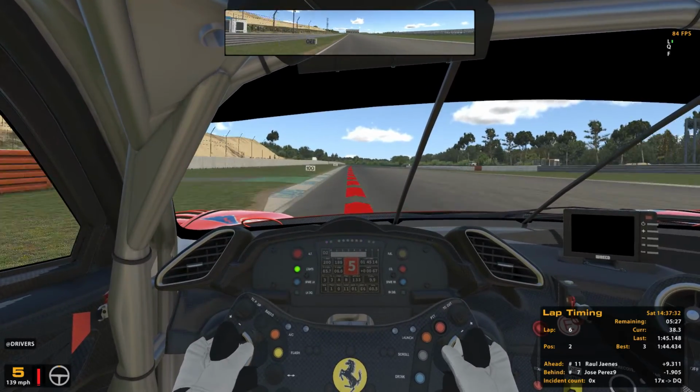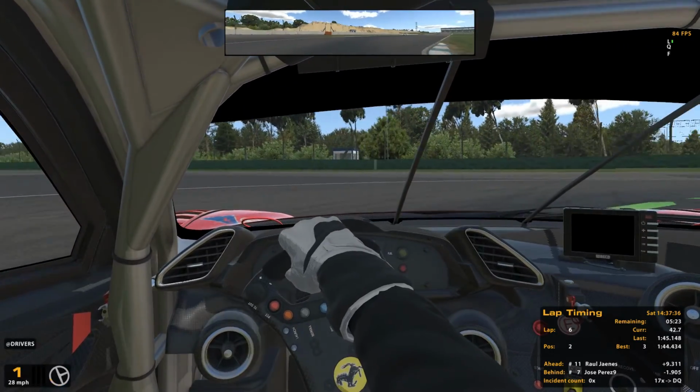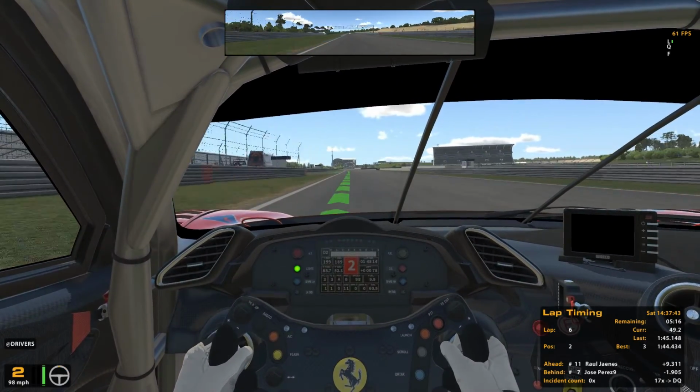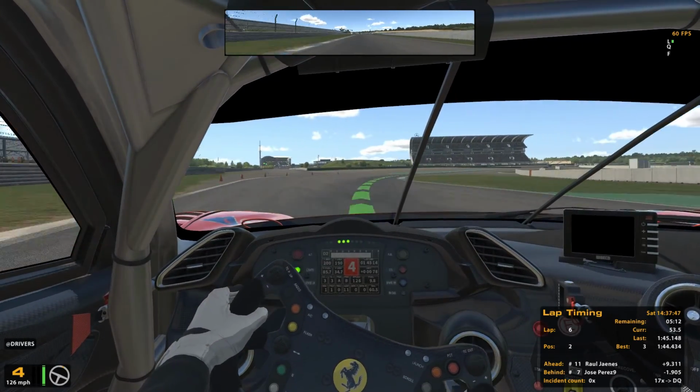But for some others you might want something a bit further back, so you've got a better field of vision. So there, I think I've moved it back a bit, because look at our left side window. We've got a slightly better field of vision there.